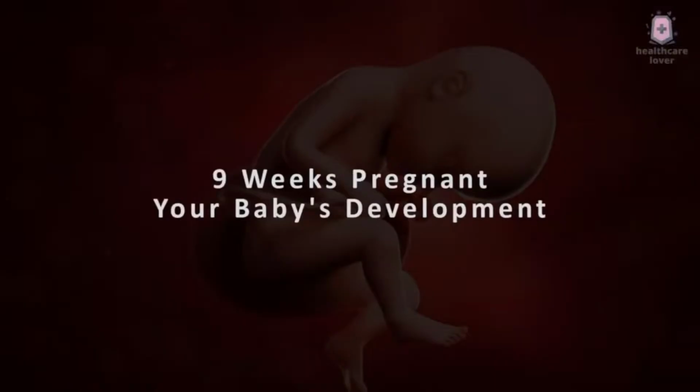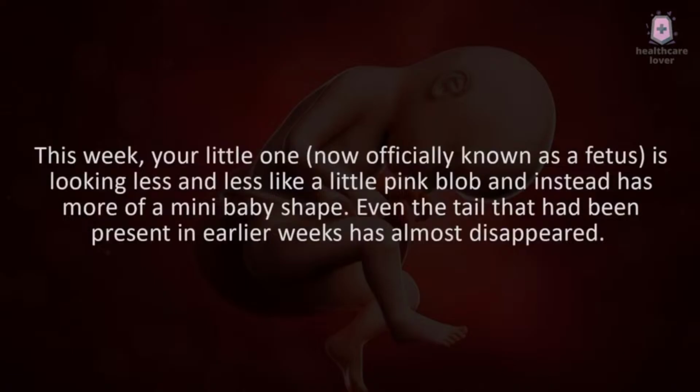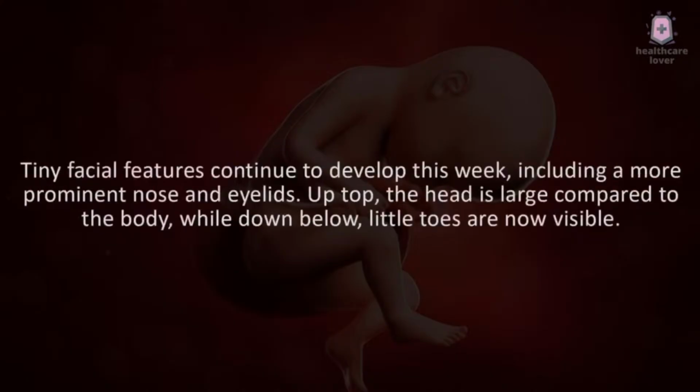9 weeks pregnant. Your baby's development. This week, your little one, now officially known as a fetus, is looking less and less like a little pink blob and instead has more of a mini baby shape. Even the tail that had been present in earlier weeks has almost disappeared. Tiny facial features continue to develop this week, including a more prominent nose and eyelids.